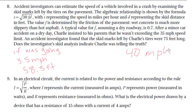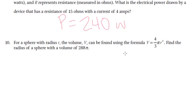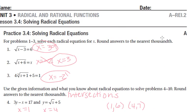All right, then for number 9, we get that the power is 240 watts. And then for number 10, we get that the radius is 6 units. So again, any questions about these, you want to email me, and once the day ends and I figure out which questions people have emailed me about, then I will make a video about the different solutions. Then you can go back again and look at those particular questions.